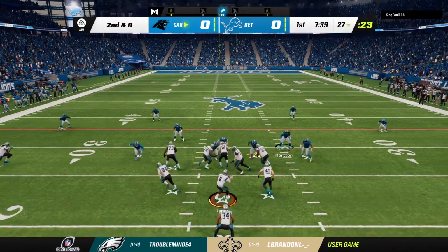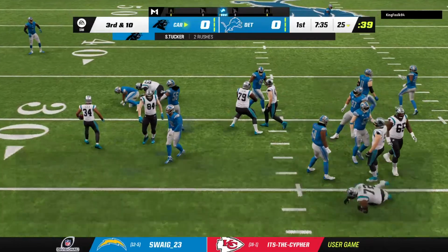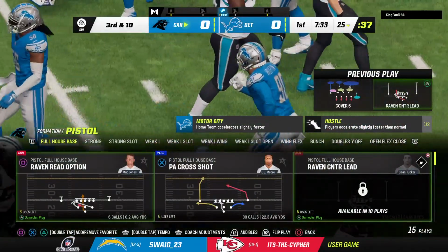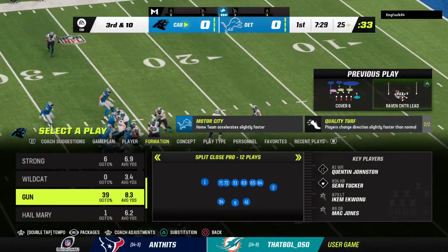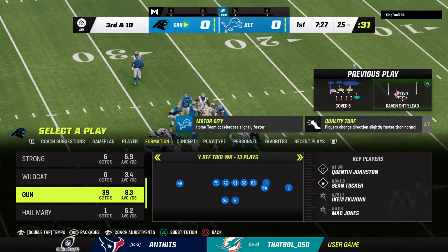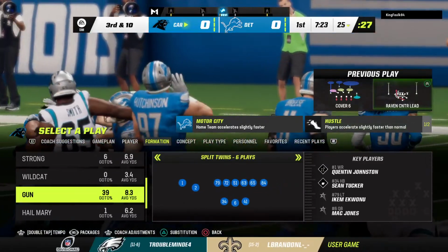The last run good for 2. Here's 2nd and 8. And they'll give him another shot here on the ground. And the second wave of tacklers is going to get him as they stop him behind the line. The tally there, -2 yards, brings up 3rd down. That play was over before it even got started.